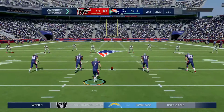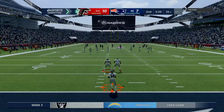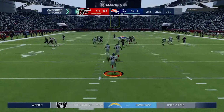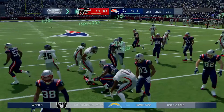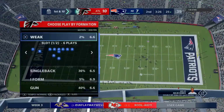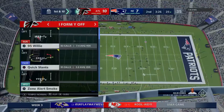Bailey now to kick it away after the touchdown. Taking it about the 1. And he'll go down as this drive will start at the 25-yard line, at their own 25-yard line.